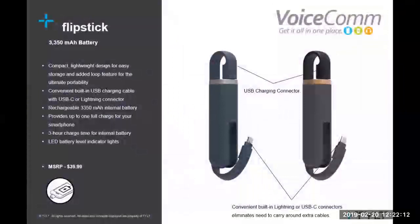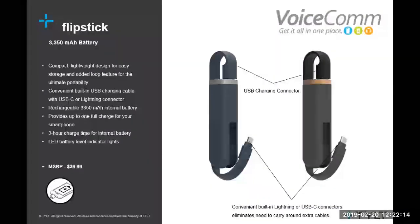All right, the next product is the Flip Stick. From the image here, you can see that everything's built in with TYLT. So if it's going to have a portable battery, it's going to have a built-in cable as well. If it's for wireless charging, it's built in. It's also going to have a USB port, giving you that additional option.